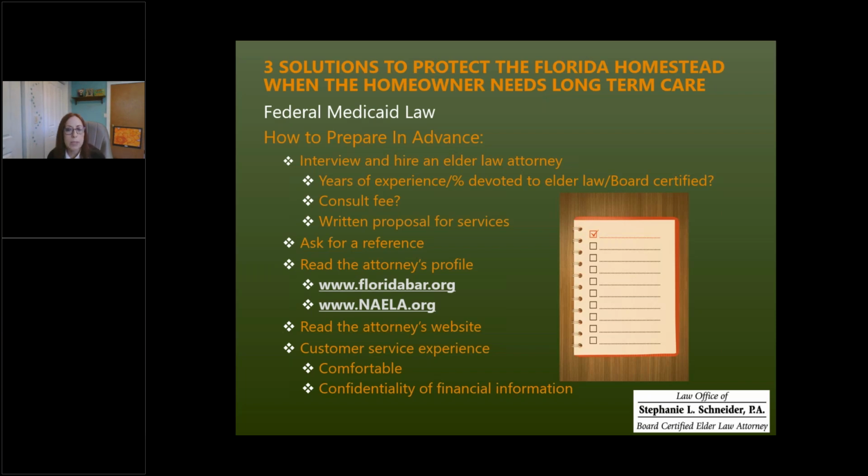And most importantly, you want to base your decision on the customer service experience you receive. Are you comfortable? Have you had all your questions answered? Did the attorney take time to listen, and listen more than they talked? And of course, you want to be assured that the information you're sharing is being kept confidential and secure.